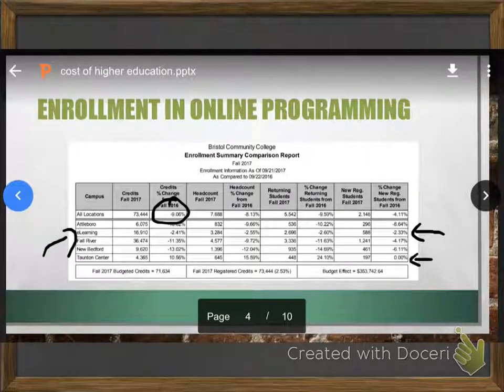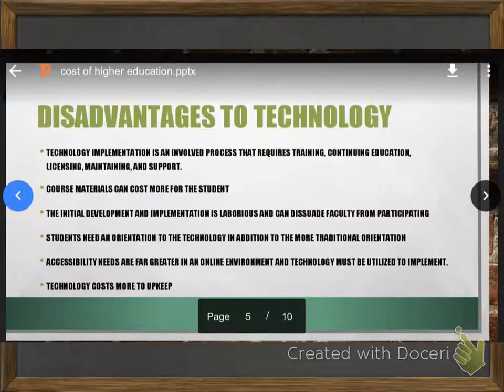I will just note here, this Taunton campus was actually a new campus, so we would expect to see a greater increase here than others, but as you can see, this didn't work out so well. But again, e-learning seems to be relatively unaffected from our decreasing high school graduates in our area. And we're expecting to see a continuation of this decrease over the next upcoming maybe 5 to 10 years. So it's important for us to uphold our online base.